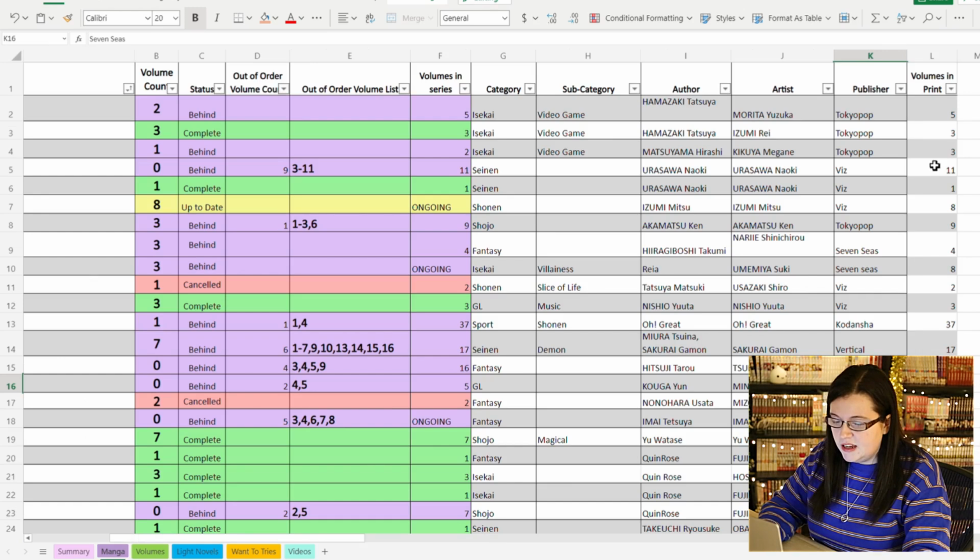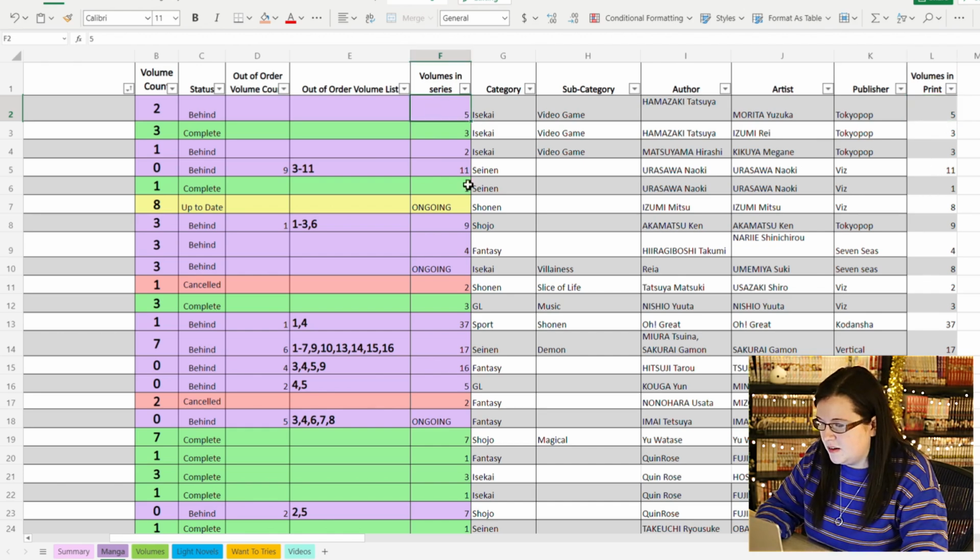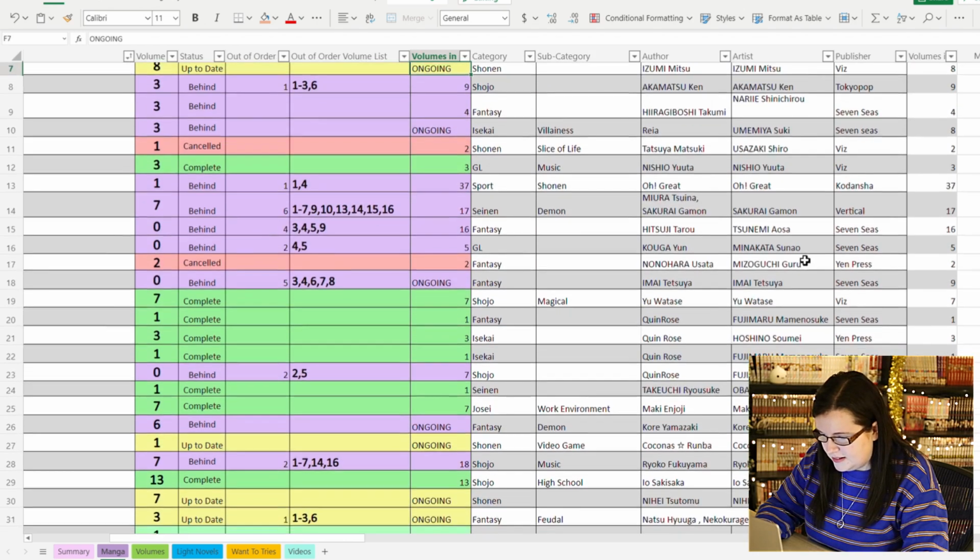And then finally is our last column, which is volumes in print. I don't keep this up to date. I pretty much added the number when I added the series to my spreadsheet, or sometimes I think I've once done an update of the volumes. So for if the series isn't complete, say it's ongoing, what's a better example?